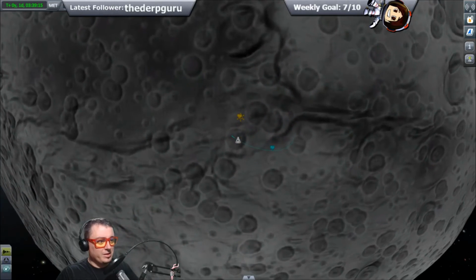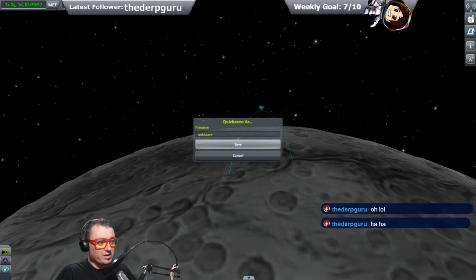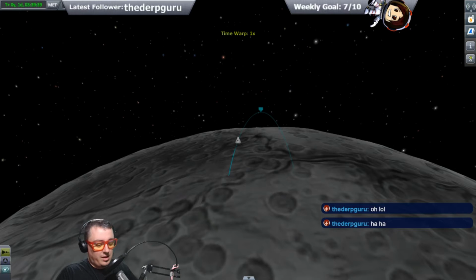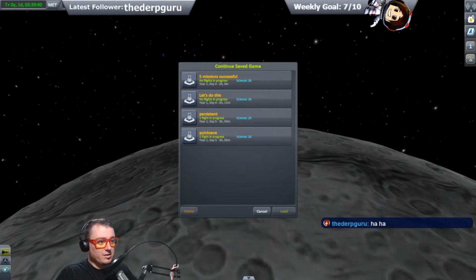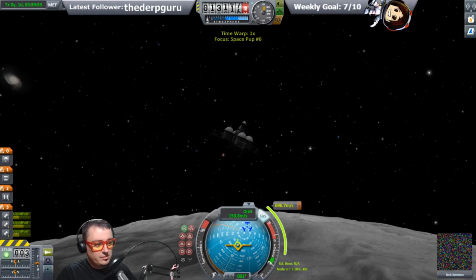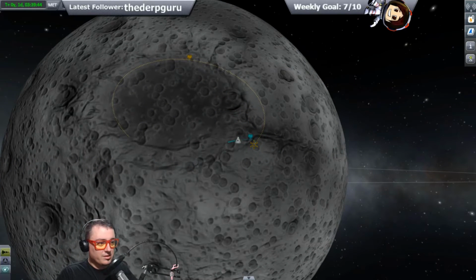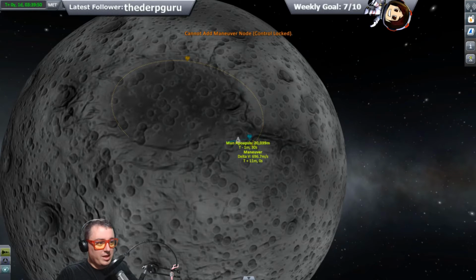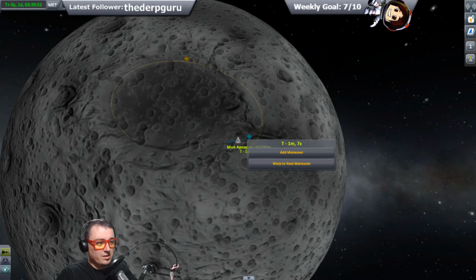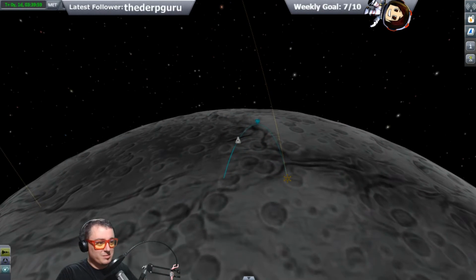All right, we've got a little bit of a problem. I am going to save the game here. And then can I load? I'm going to load this quick save and see if that clears. It did not clear that maneuver node. That's unfortunate. It won't let me add a maneuver node either. Ooh, this is gonna be interesting.